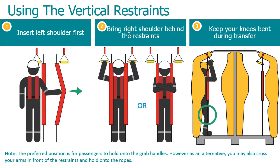For takeoff and landing, a brace position should be adopted with knees bended slightly. Reflex Marine recommends that inexperienced passengers are given the opportunity to practice entering and exiting the restraints prior to transfer operations.